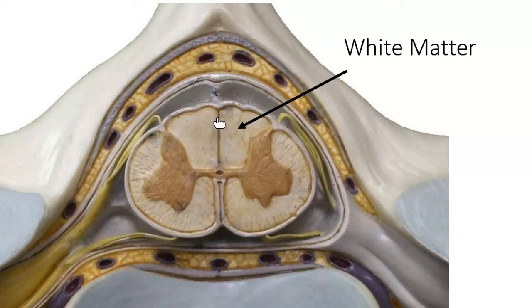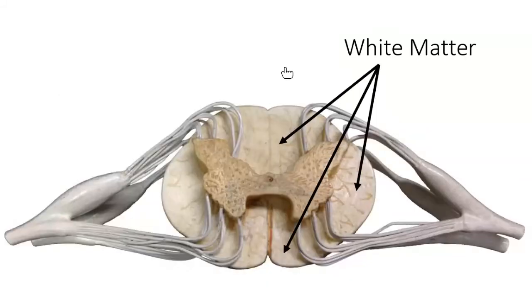Now, what is significant about white matter? What's white matter made up of? Myelinated axons. That's right. So that's where you're going to see your tracts. Tracts. Okay, that's going to be located here. It's all myelinated axons. Okay. This is going to be the lateral funiculus here, and then the anterior funiculus is up. Okay, so you can see the white matter now on this model.